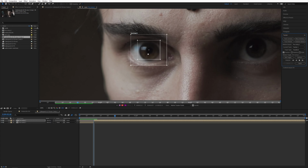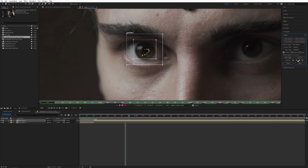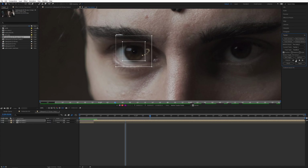So when there is a micro movement, let's say when you look at someone and you move from one eye to the other eye, even that micro movement is going to be perfectly translated to our effect, and that way it's going to really help with the realism of the effect.